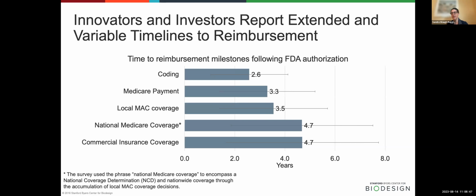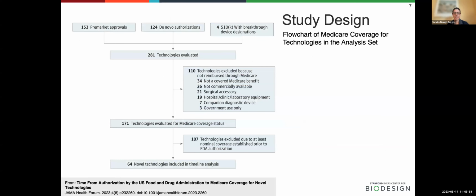And I'm pleased today to be representing the entire author team on the study. This is Zach, Juliana, Artem, Jan, Meg, Kevin, and myself, as well as Josh. And so in our effort to understand in a more quantitative and analytical way this timeline from FDA authorization to the establishment of coverage, we did two different things to focus this study.